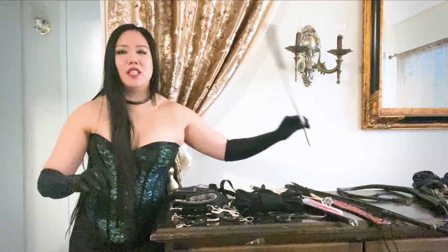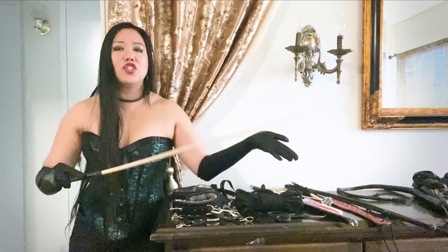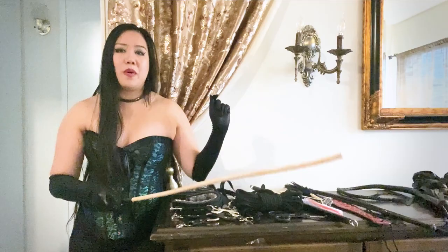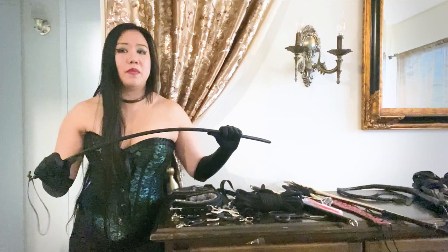Speaking of flexibility, we next have canes. These are made out of rattan. These are very, very stingy, so make sure you start out really light by just tapping like so, and then you can increase as you go along. These canes are no joke and they will leave marks, so be sure to do your research on where the safe zones are on the body. Usually the bottom is good to start. But please avoid the tailbone.